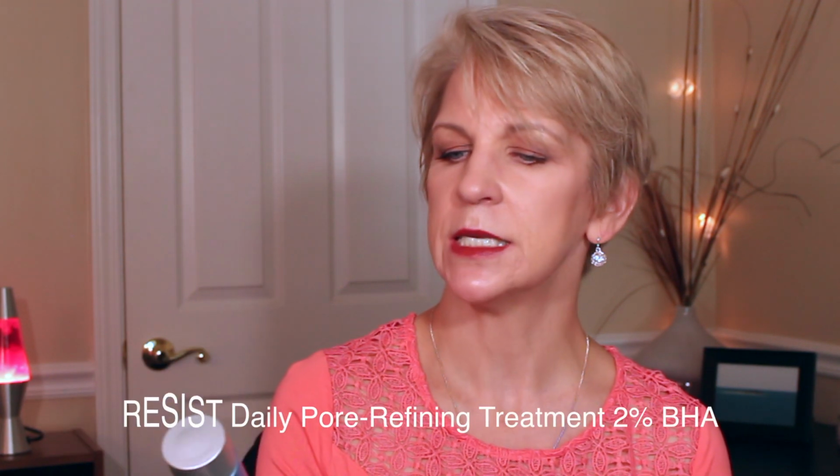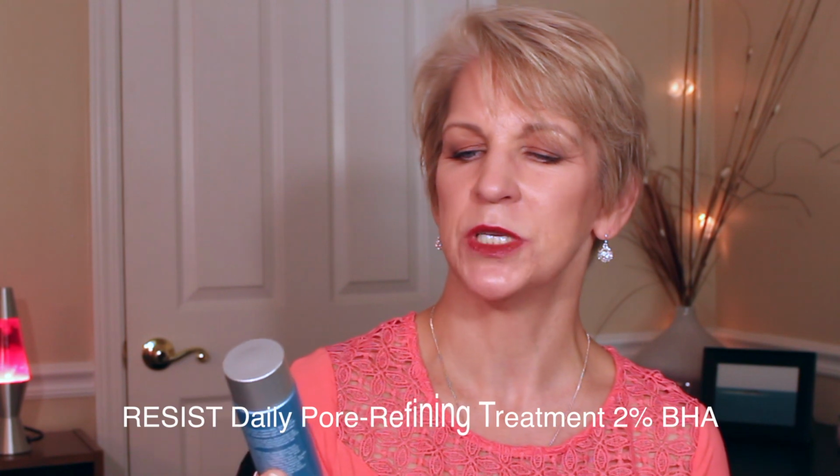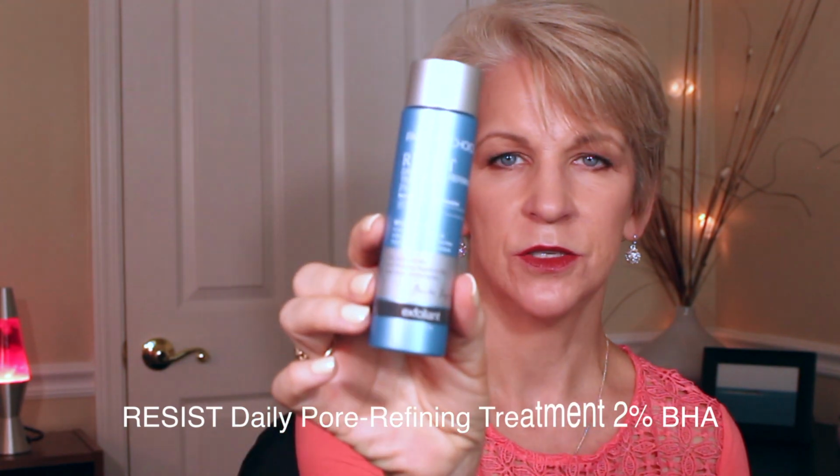Then I start digging into some of my skincare products. One of the first ones I use is this Paula's Choice, from the Resist line, the Daily Pore-Refining Treatment 2% BHA. It's supposed to be for pretty much all types of skin. This is just a liquid. You can kind of see from here.